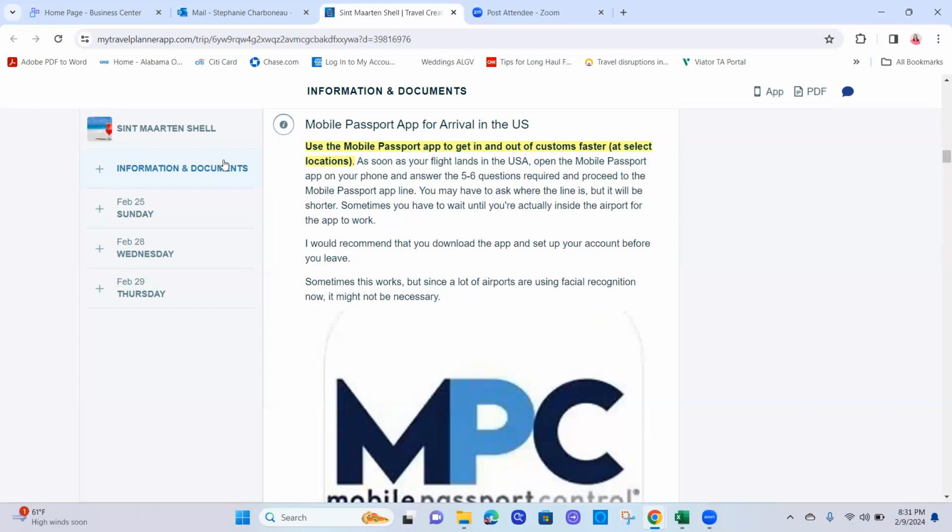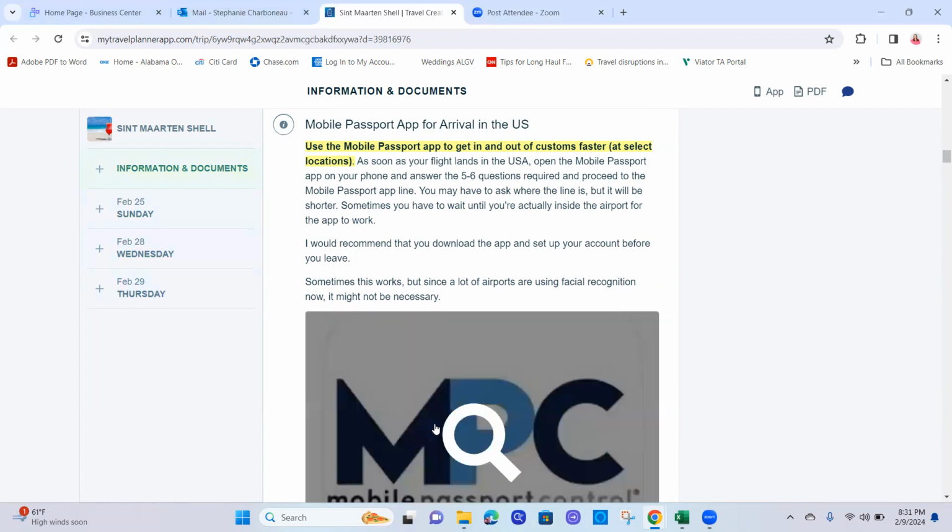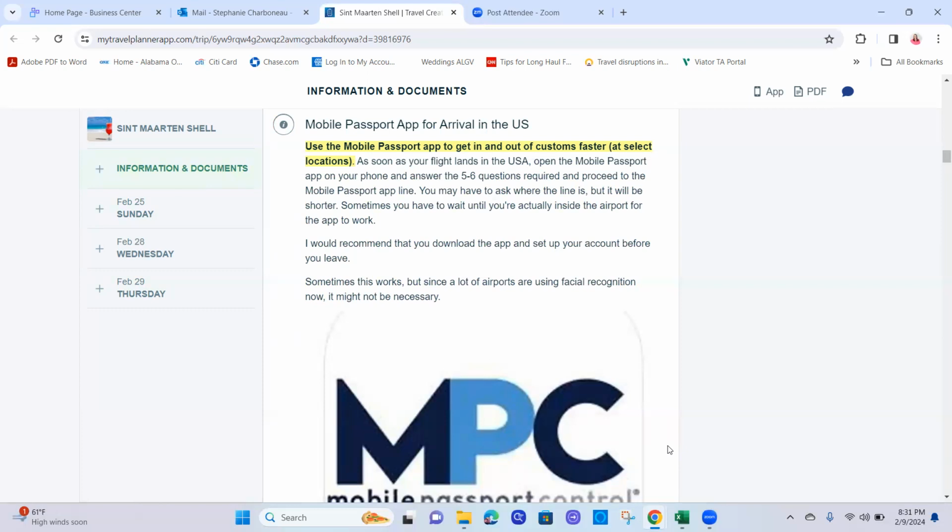Also, I've had a couple of glitches with that app, and it always boils down to just doing a hard restart on my phone, or I have to be inside the airport before I actually fill out the questionnaire. Other than that, it works really good as long as the mobile passport app line is open and as long as it's being used at the airport you're flying through. So anyhow, it's pretty widely used these days for international travel.